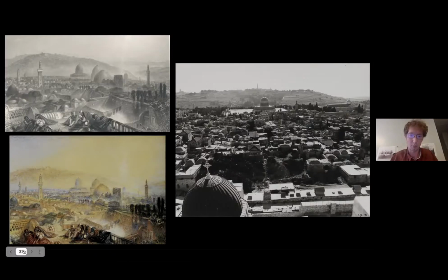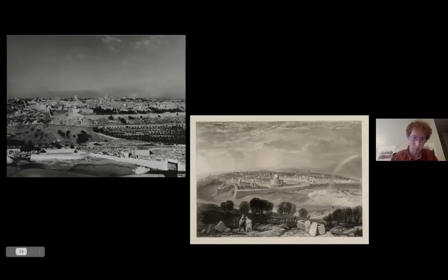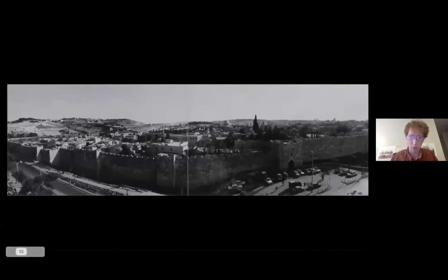Next, we have a scene of Mount Moriah, in which they're able to reproduce pretty much the same perspective. And then next is Jerusalem from the Mount of Olives. And finally, a panoramic work, which I assume was also in the exhibition. We can ask Professor Netzer at the end if she remembers, but it didn't seem to have an analog among Turner's works. But we have it at the McMullen.